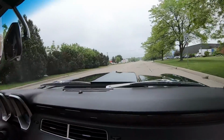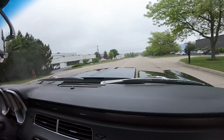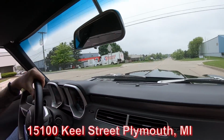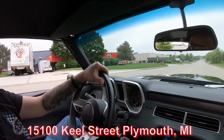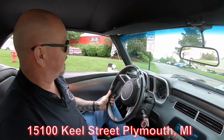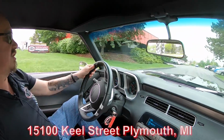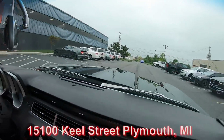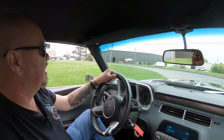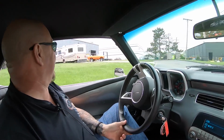We're coming up on our shop right now. Here's our shop at 15100 Keel Street in Plymouth, Michigan. The exhaust on it too is just amazing. And of course, whenever you want to bust the tires loose, no problem whatsoever. We're gonna get it up in the air for you right now.